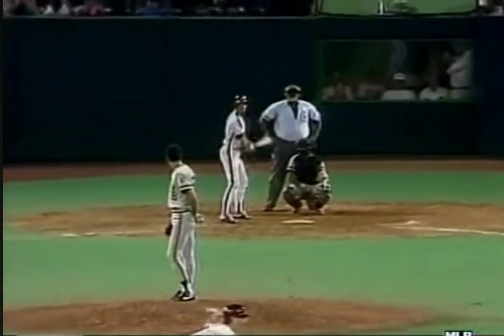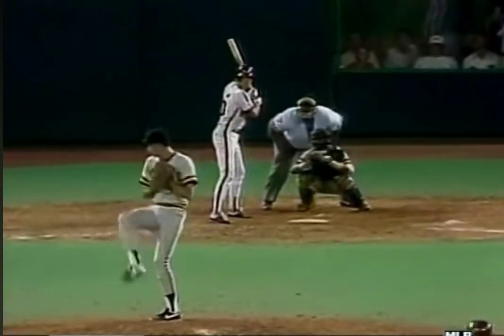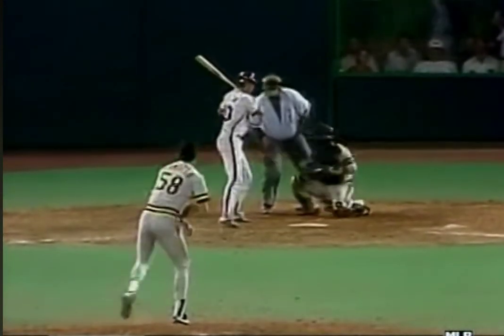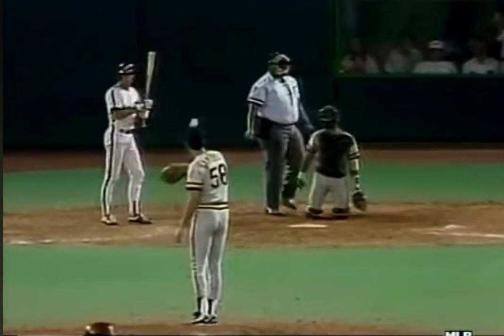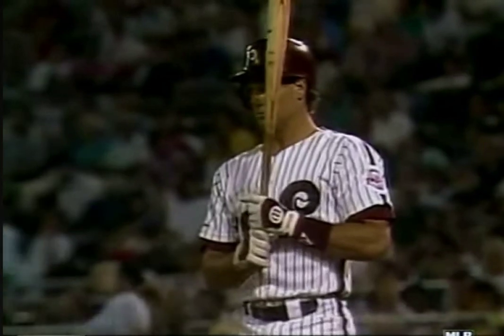Neil Heaton. Be a big plus for him to be able to get Darren Dalton out right here. Neil Heaton going to the bullpen. Kramer back to the rotation, and the first pitch is a called strike 1. Kramer will pitch against the Mets on Saturday.